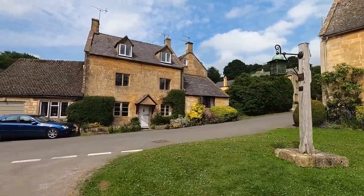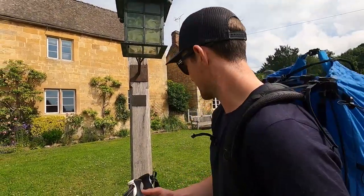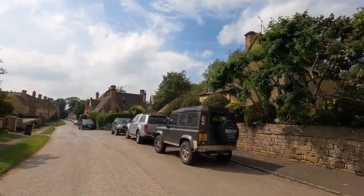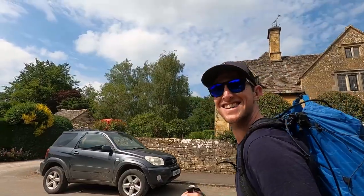The village lantern. A village lantern. What are you mumbling about? Just seeing why there's a lantern here. Why is there a lantern? Somebody reinstated it. How many times are you going to say lantern? This looks like where Harry Potter's from. The village that he was born in. I would love a butterbeer right now.